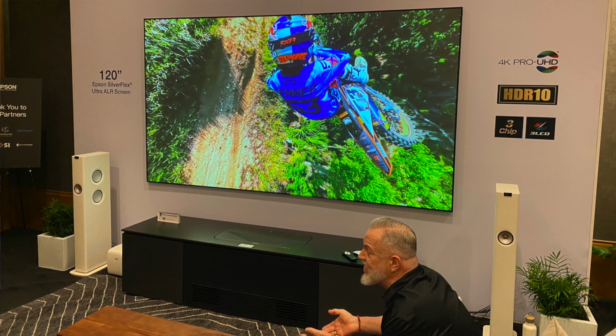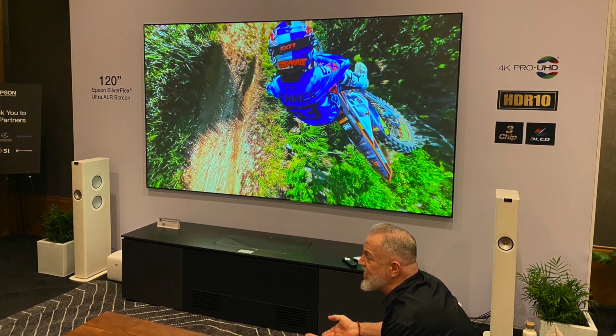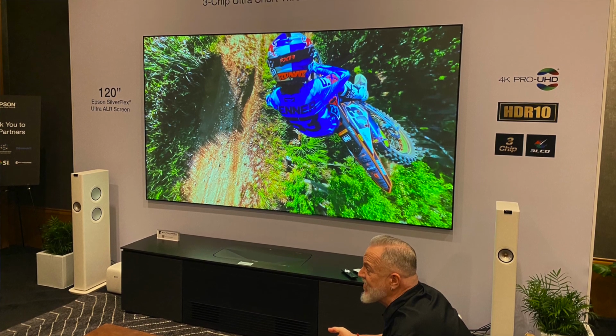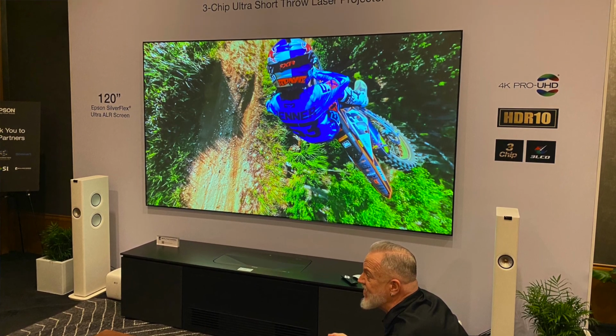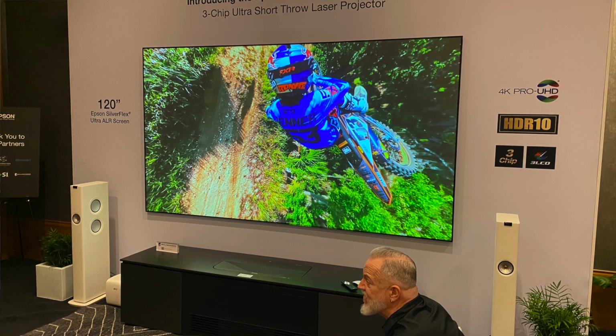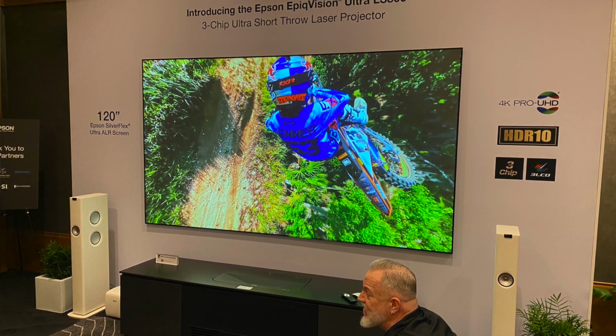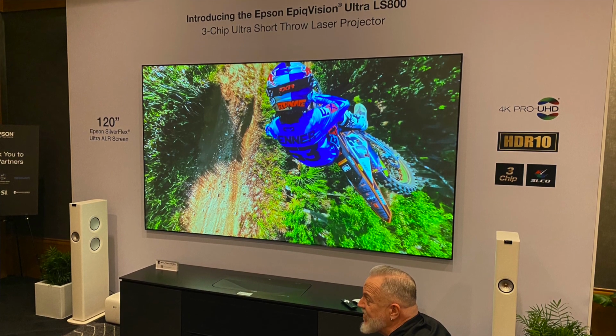Yeah, so this is a new product introduced here at CEDIA. We've been working on this new ultra short throw projector for over 3.5 years now. It's our 3rd generation ultra short throw projector. It is called the EpiqVision Ultra LS800. And it's a lot to say, but that's a mouthful. Yeah. That's why you're saying it, not me.